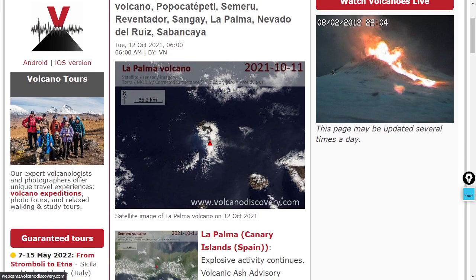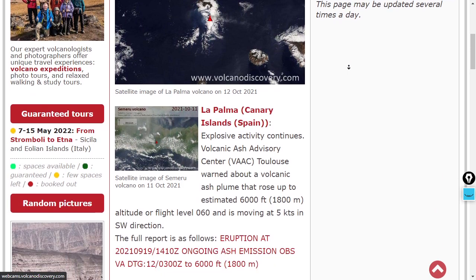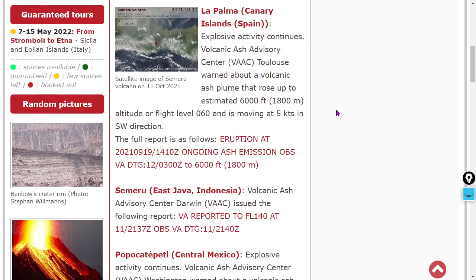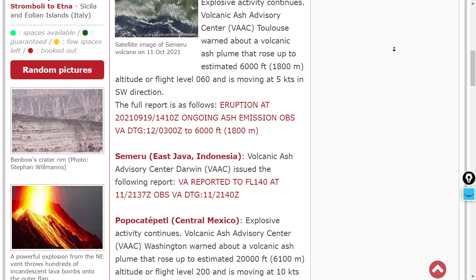Let's check volcanoes. Has somebody been trying to check your oil? Well, let's check the Earth's oil by looking at volcanoes. La Palma's still erupting, calming down a little bit. It's now a 6,000-foot plume of ash. I think downgraded from a 10,000-foot ash plume yesterday.